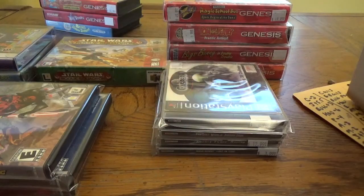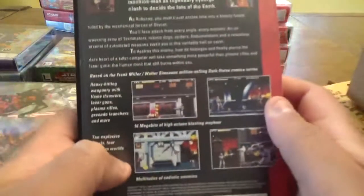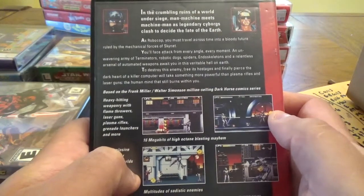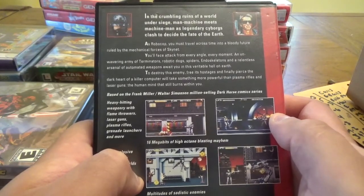Also for the Genesis, we have Robocop vs. Terminator. In the crumbling ruins of a world under siege, man-machine meets machine-man as legendary cyborgs clash to decide the fate of the Earth. As Robocop, you must travel across time into a bloody future ruled by the mechanical forces of Skynet. You'll face attack from every angle, every moment.